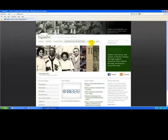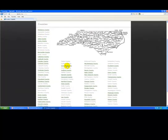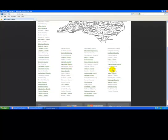And if we scroll to the counties link, we are shown a map of North Carolina and a list of the counties in the state. Now, all counties have their local history archives loaded to the internet. As you can see, Anson County has nothing online yet. Neither does Union County. But our neighboring county of Mecklenburg does have resources available, so let's take a look and see what they've got.